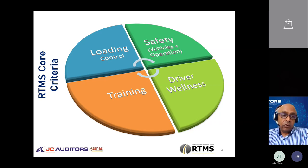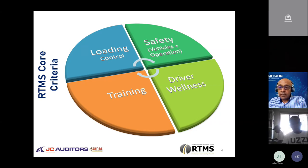Then the third pillar or core criteria is around driver wellness. And I think if we're honest with ourselves, it's an area which we as a country have severely neglected. And if you look at some of the situations and the high crashes we have in our country currently, people are suggesting and certain reports are increasingly coming out suggesting that driver fatigue, driver medical fitness is a key contributor to our very poor road safety record.